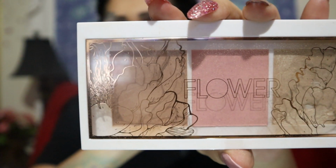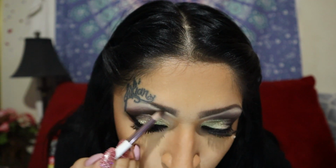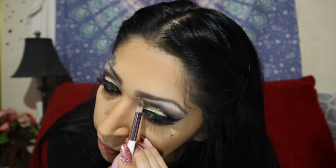Now it is just time to bring all this together. What I do is I take my very small brush and I just take the brush and I have it's flour. I take the highlighter and I just put it underneath my brow bone. I use it instead of regular eyeshadow, which I guess it is. People use it all the time for eyeshadows.